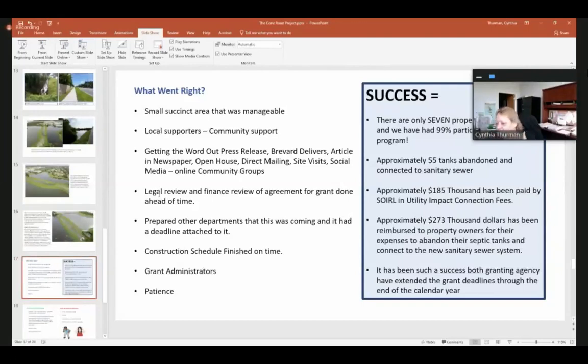We took our grant agreements and told everybody what was happening ahead of time. We had legal and finance review our agreements ahead of time so that when they saw them, they knew what they were going to get. We prepared other departments that this was going to come fast and that we had a deadline so that we could get our grant paperwork done.